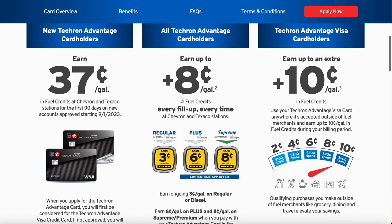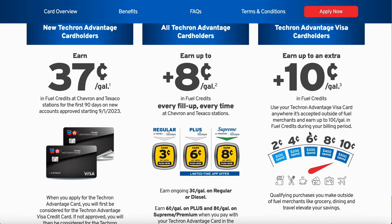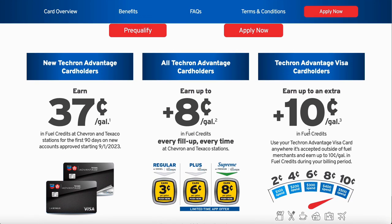Let's move right along. Now, with this credit card, you'll be able to use it at Chevron and Texaco. And for that first 90 days, you're gonna get 37 cents per gallon, right? And then after that, you'll get 8 cents per gallon, right? 3 cents on regular, 6 cents on plus, and then 8 cents on the Supreme. And then after that, you could get statement credits up to 10 cents per gallon when you're using it on airline tickets, groceries, coffees or whatever, any little small items. You can earn an extra 10 cents per gallon when you're stopping at these different locations and you're using your card.